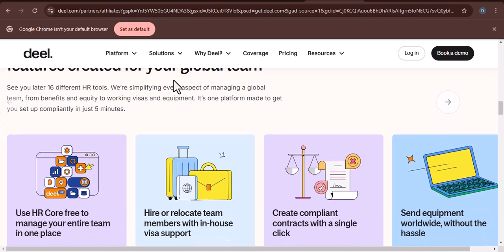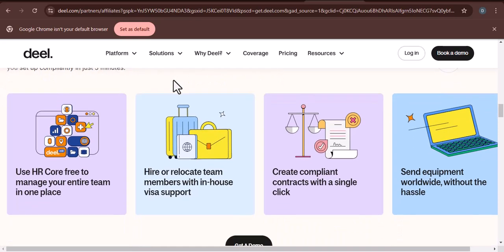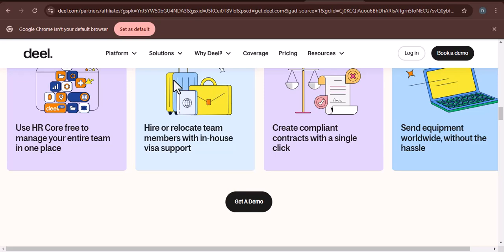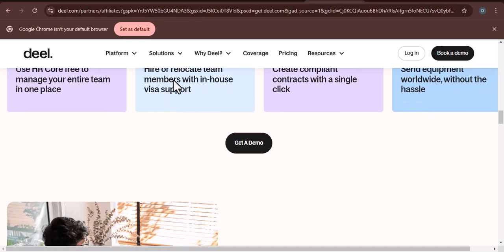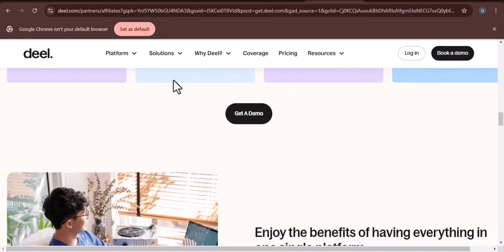I also like that Deel is very affordable. The pricing is competitive, and there are no hidden fees. Is Deel a good platform for you? So, is Deel a good platform for you? Well, it depends on your individual needs and budget. If you're looking for a comprehensive and affordable platform to help you hire and manage remote workers, then Deel is definitely worth considering. Here are some of the pros and cons of Deel.